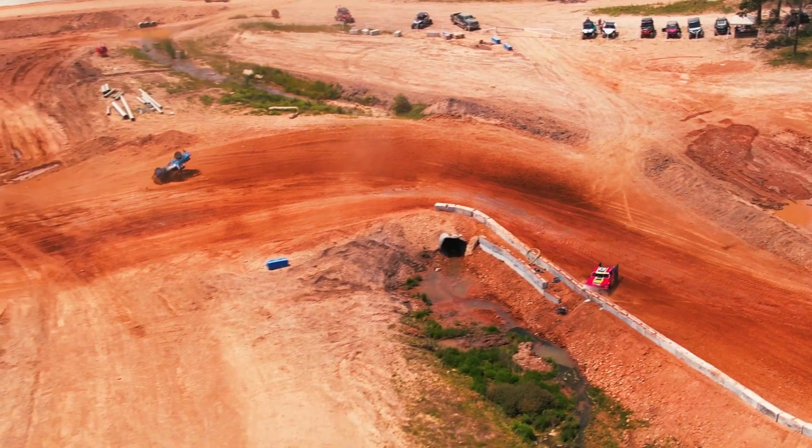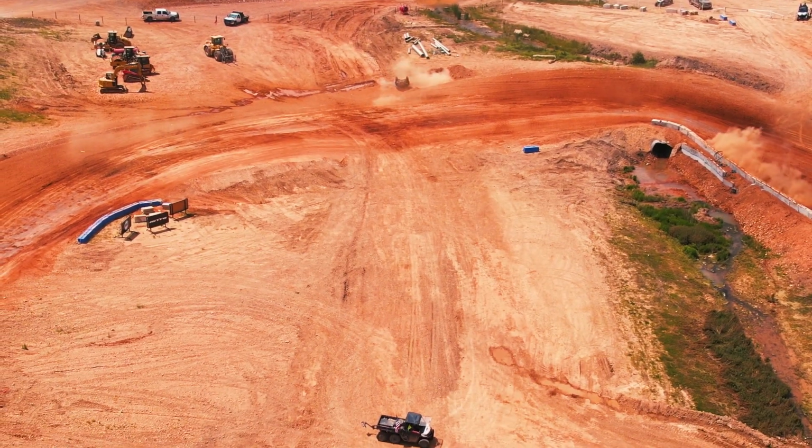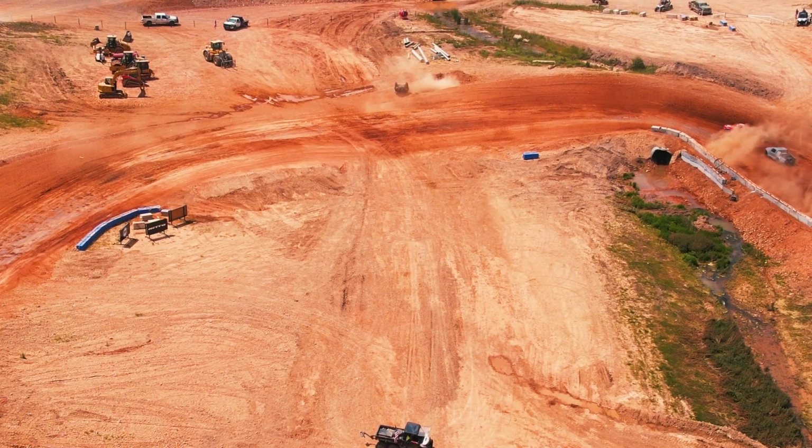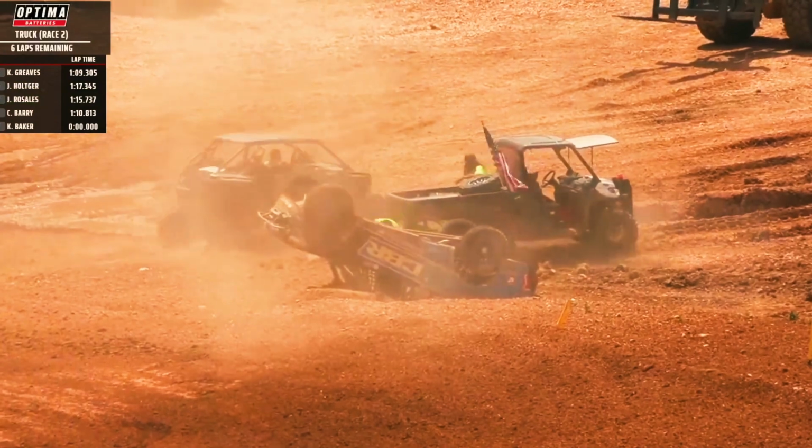And now Berry is up on his lid out of that turn as he hits by. Oh my goodness. That is so unfortunate. Connor Berry running in that number two spot. Oh no.